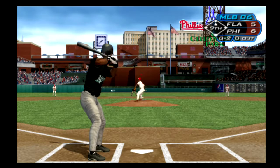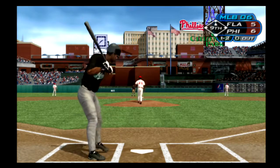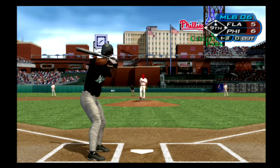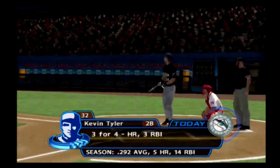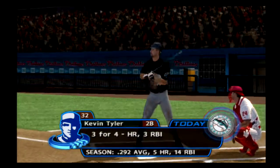And the pitch. And he looks at a ball, 1-2. Swing and a miss as he ran the fastball right by him for the first down. Number 32 will stand in now. Three hits, including a homer for him in this one.